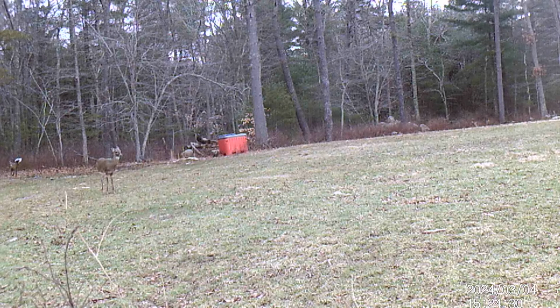As you can see, some of the younger deer are still very frisky, even though it's winter time, and all they want to do is have fun and play.